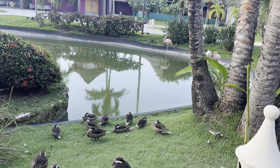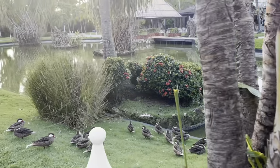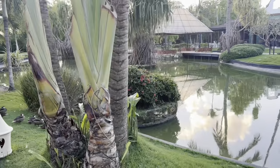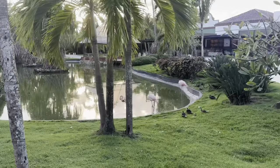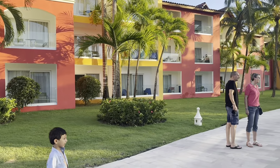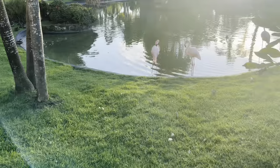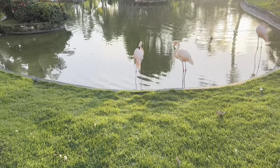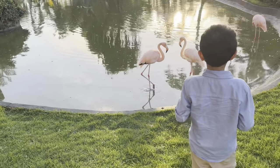The surroundings of this resort gave us a rainforest feel. As soon as we arrived, we were welcomed by these friendly geese and flamingos. The whole area was surrounded by these colorful buildings and palm trees. Don't go too close. Hi, flamingos.